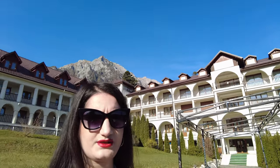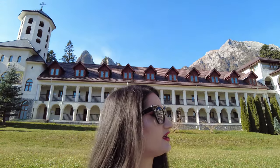I think it's the second biggest one. There is another one in another resort. As you can see, it's beautiful here. There is a monastery here as well. A lot of tourists come here in the winter, and I totally recommend it if you want to visit here. So we are now going to go to Peles Castle, so stay tuned.